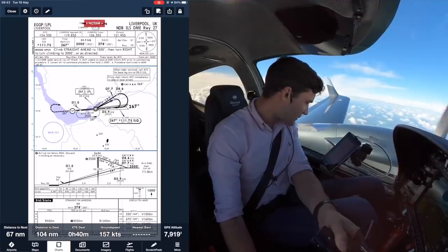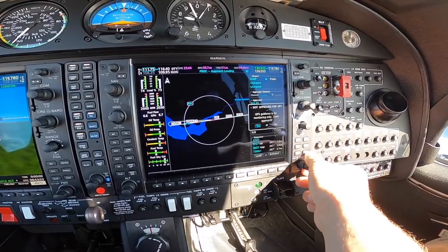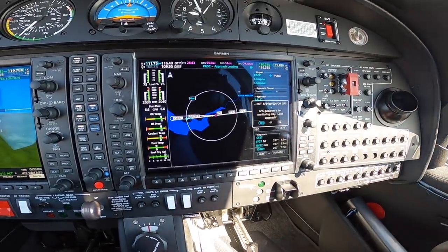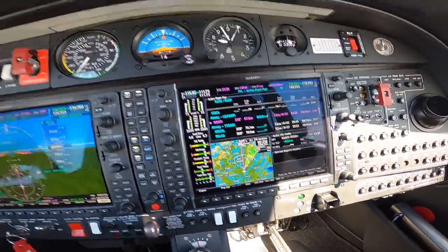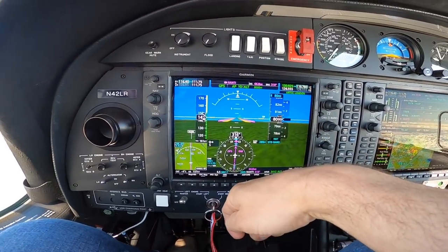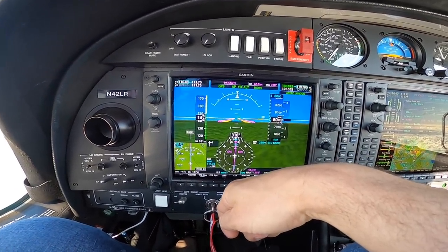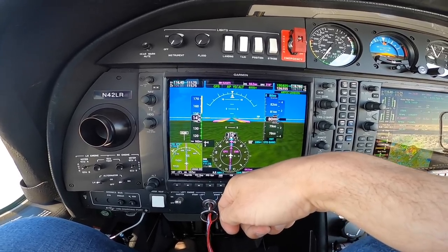It's the India Lima Quebec, 111.75. A quick look at the plate, 111.75, that matches, and we can just load that approach there. You just get this little warning saying it's for guidance and monitoring only. Once that's loaded in, have a look on the main screen: what is automatically done on both NAV 1 and NAV 2 is put the India Lima Quebec ILS, 111.75.